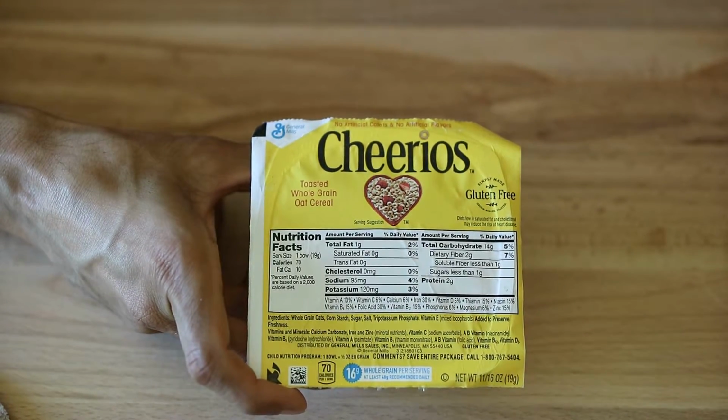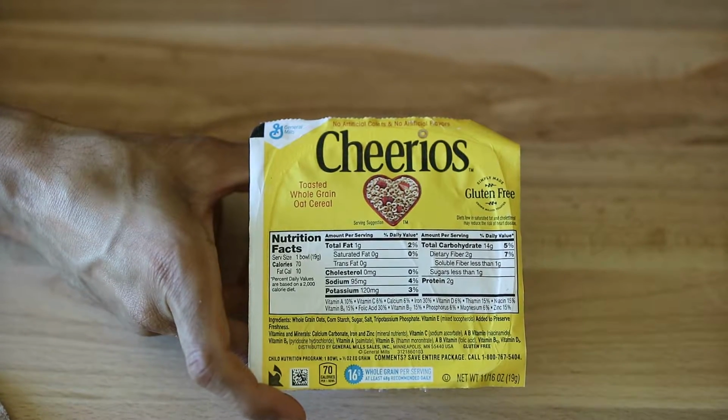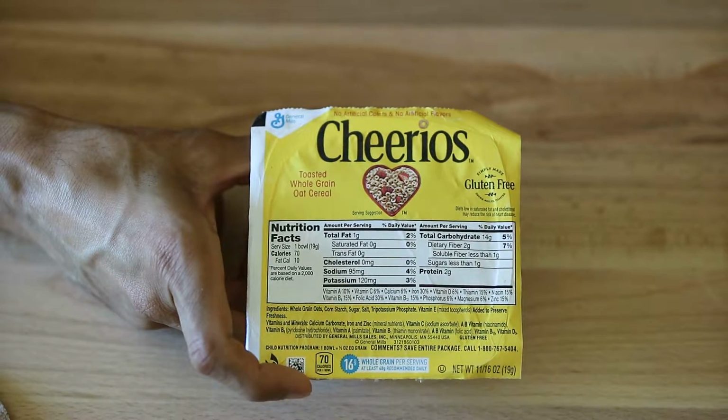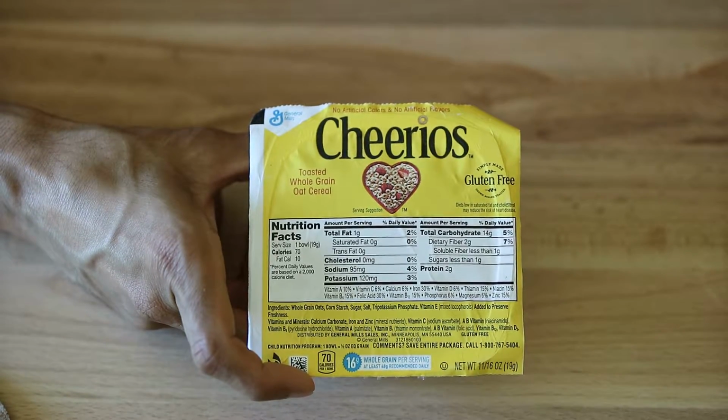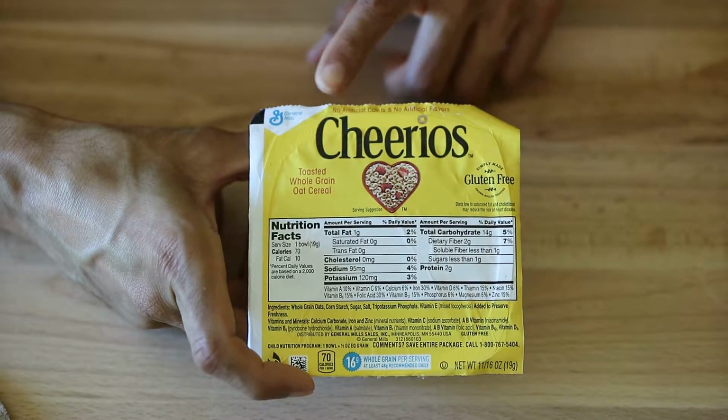The ingredients include whole grain oats, cornstarch, sugar, salt, tripotassium phosphate, vitamin E as a preservative. If you notice, there's no BHT, no wheat products. It's gluten free, and this is a pretty streamlined food. No artificial flavors and no artificial colors.